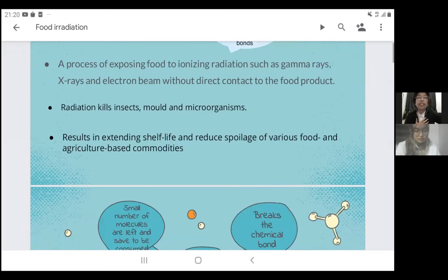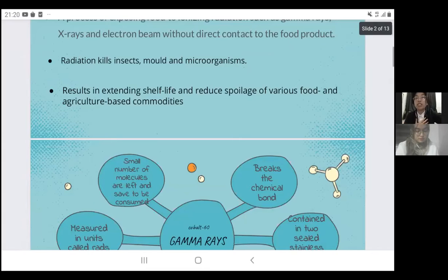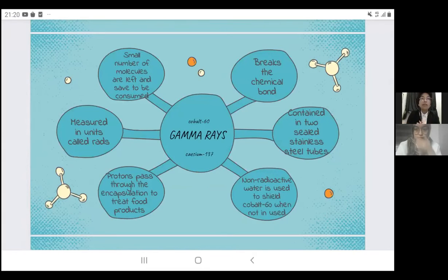I will be explaining about the mechanisms of gamma rays in food preservation. The most common source of ionizing energy is cobalt-60. This radioactive material is contained in two sealed stainless steel tubes called source pencils. These are placed in a rack, and the entire rack is immersed in a water chamber underground when not in use. When irradiation takes place, the rack is raised.